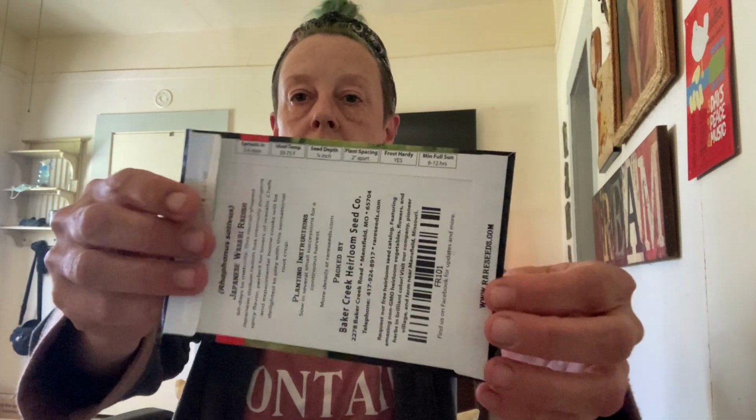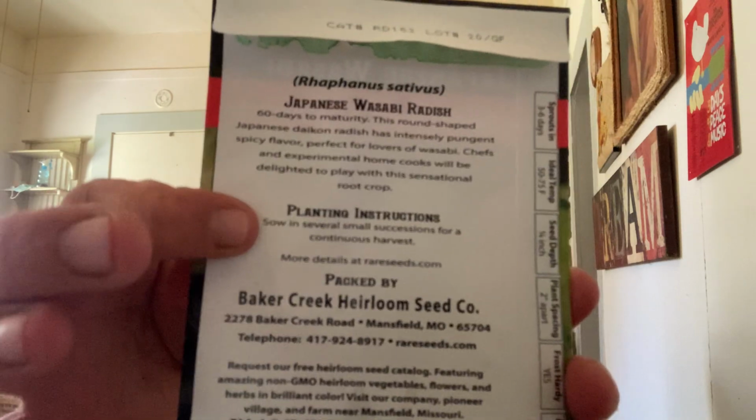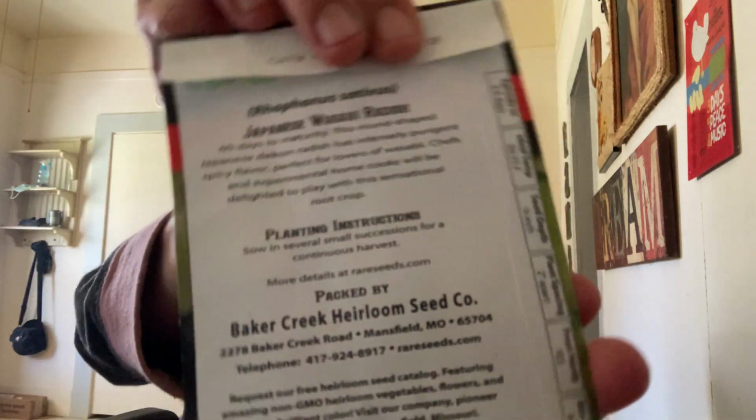So I know that this did not give me timing on when to sow it, but they do have a website on here that will tell you. Okay, yes it does. Right here, there's some little squares here. Let me show you what the back of the seed pack looks like. So this is what I just read to you, which really didn't give me a lot of information, but I turned and looked over here and I found frost hardy, yes.